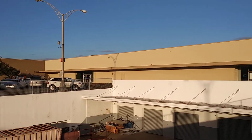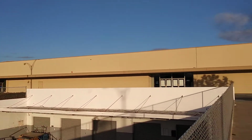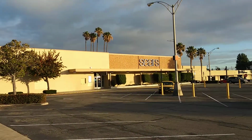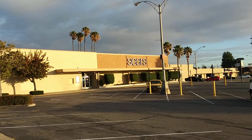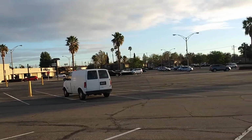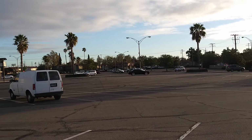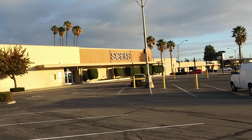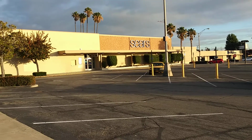There's the Sears building. 1968 building, still alive, still kicking. But I'm thinking they're gonna go out of business. They do own this whole property right here though. They didn't actually sell this property that I'm aware of. They own this whole big corner here, and then I'll show you around the corner what else they rent out.